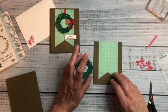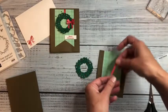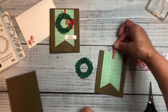While that is drying, I am going to cut my little door hanger here, my wreath hanger.